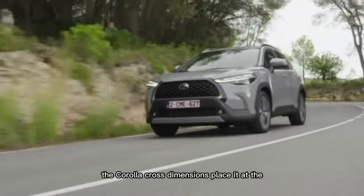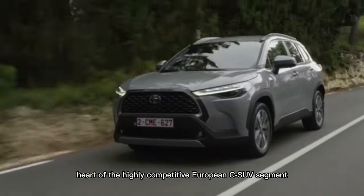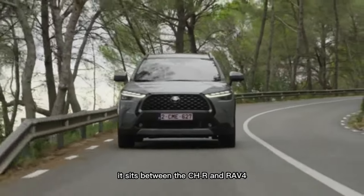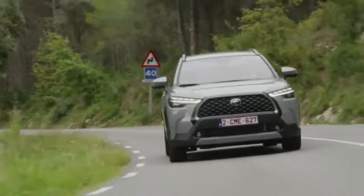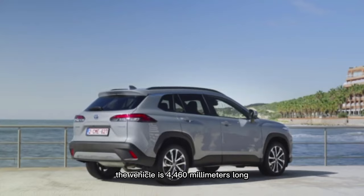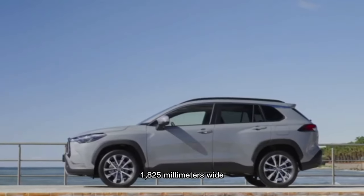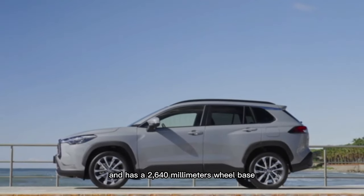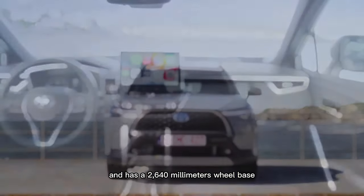The Corolla Cross dimensions place it at the heart of the highly competitive European C-SUV segment. Within Toyota's model range, it sits between the C-HR and RAV4 in terms of size. The vehicle is 4,460 mm long, 1,825 mm wide, 1,620 mm high, and has a 2,640 mm wheelbase.